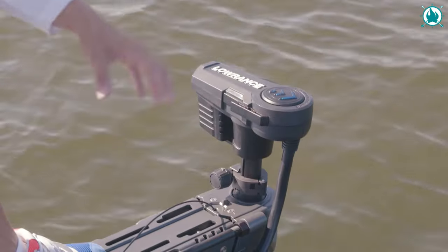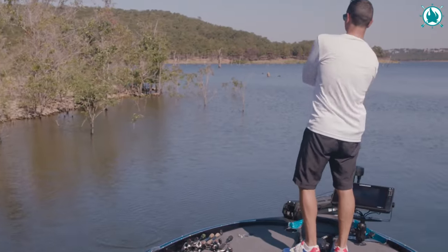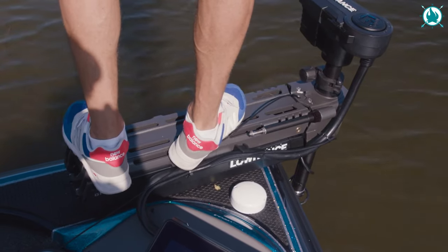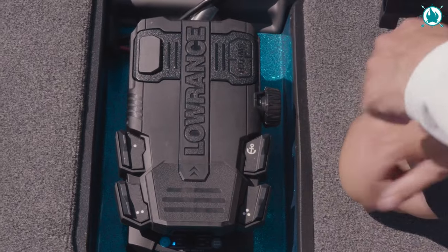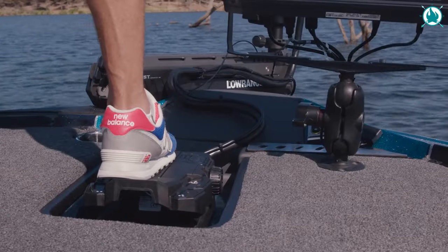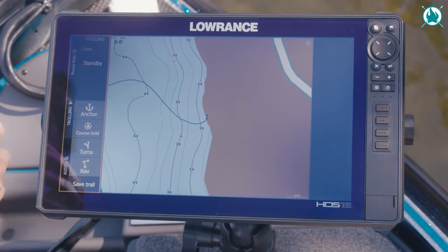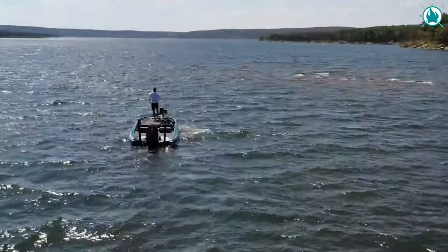The Ghost comes with a built-in HDI noise cone transducer, granting you instant access to Lowrance Chirp sonar and downscan imaging. Take control with the configurable pedal. Set your preferences with shortcut buttons and a flip switch. From battery levels to anchor and heading mode, it's all at your fingertips. The price of this is $2,999.